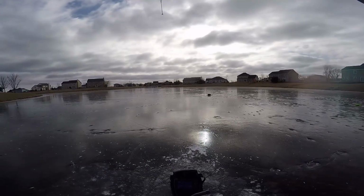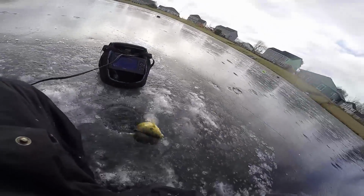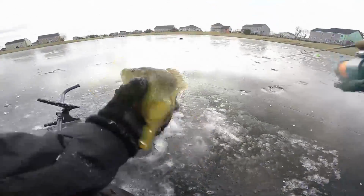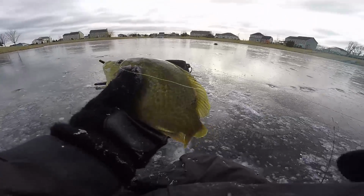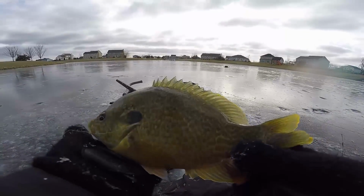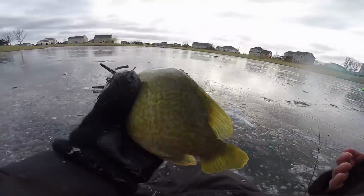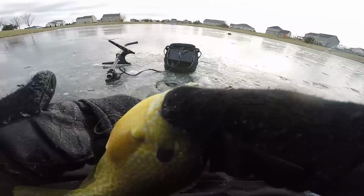There he is. Oh my God, it's another giant bluegill. Oh my God. What? Another giant bluegill. I don't think this one's actually a bluegill. This one might be a pumpkinseed or a redear, but holy crap, that doesn't change the fact that it's huge. Look at how thick it is too. The same as the last one. They're so fat.